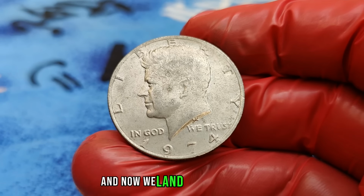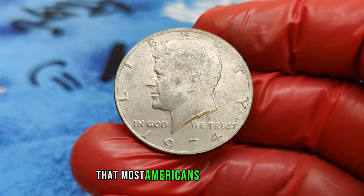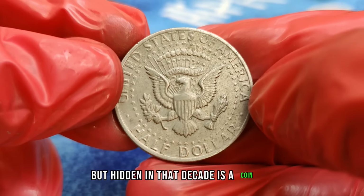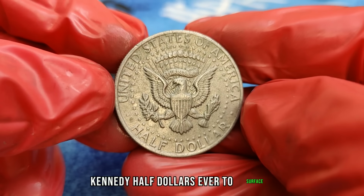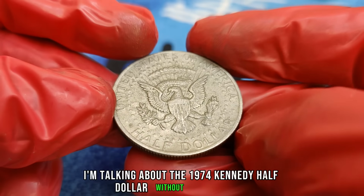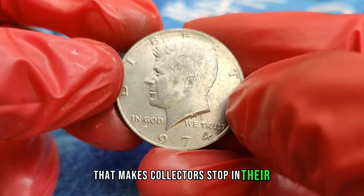And now, we land at the mid-1970s, an era of cultural change, of new beginnings, and of coins that most Americans thought were nothing more than pocket filler. But hidden in that decade is a coin so beautiful, so powerful, that it stands today as one of the most desirable Kennedy half dollars ever to surface. I'm talking about the 1974 Kennedy half dollar without a mint mark, in very fine condition, carrying a stunningly beautiful look that makes collectors stop in their tracks.